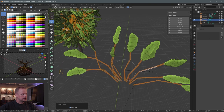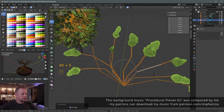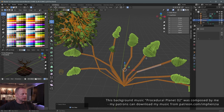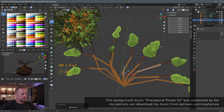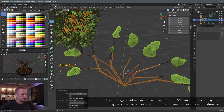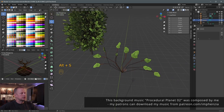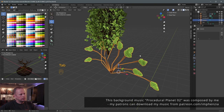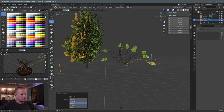Is that better? Alt S to scale, okay, that worked. So we'll just do them in, okay, Control minus again, Alt S. Which is like a normal scaling, but it's not normal, it just scales along the normals. Alt S, tiny bit, like that. Just didn't want it to be that thick. Okay, do you know what? We're gonna have to live with that. What we could do is probably bring some of these leaves closer.